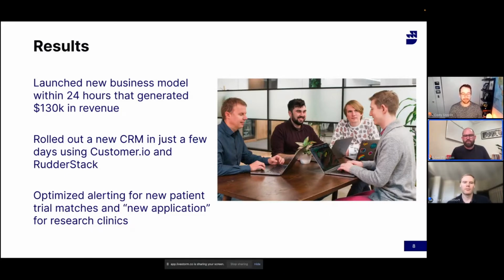So we had a few different ideas, and one of the people we had been speaking to had a specific trial we wanted to see if we could work on, where we were trying to connect existing people within our database to that specific trial. And because of what we had already set up with Rudderstack and Customer.io in terms of all the event data feeding through, it basically meant we could try something immediately.